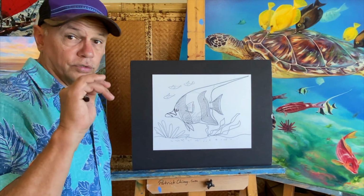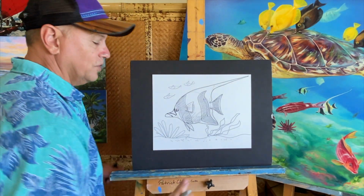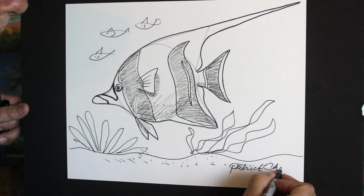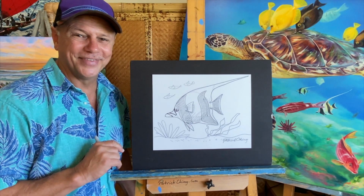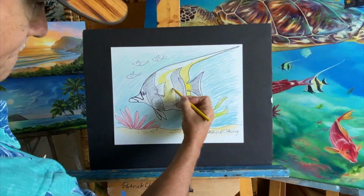Now don't forget your signature. You know what a signature is? It's your signature. You can put it right there. I'll put mine there. And there you have it. A Moorish idol known in Hawaiian as Kihikihi. Now go ahead and color your drawing, and when we return, I'll show you how to paint the Kihikihi.